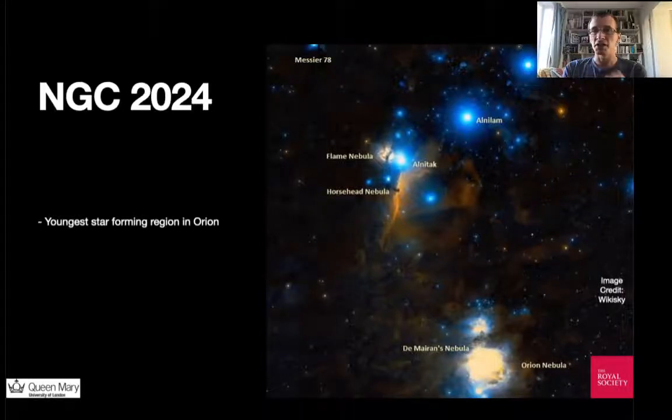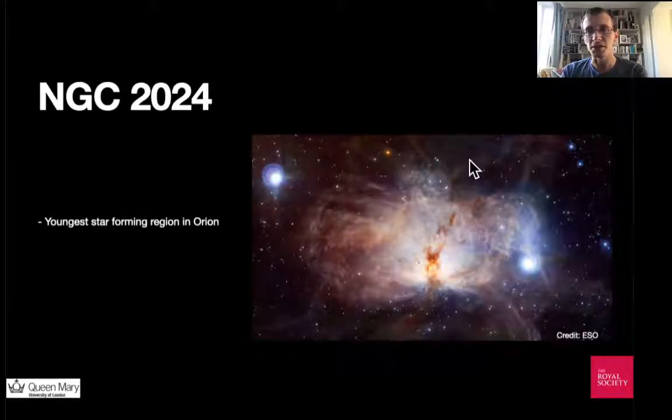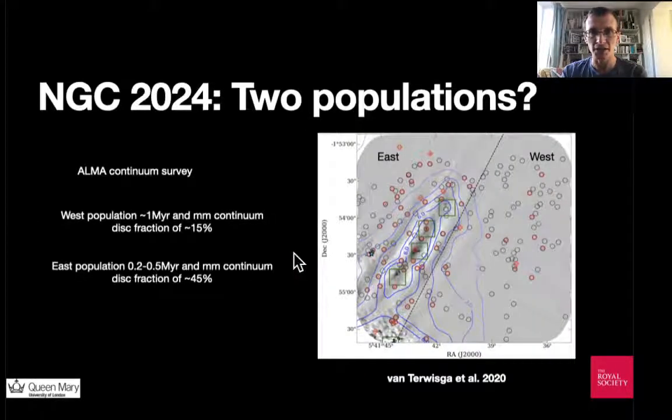And where is NGC 2024, where I'm looking for these? Well, it's in the Orion constellation. Here we have the three stars of Orion's belt, the Horsehead Nebula. The Orion Nebula is down here, and this here is the Flame Nebula, NGC 2024. Let's just zoom in on it. You can see there's some foreground material here and a bunch of star formation happening in the background. And this is the youngest star forming region in Orion, and we'll quantify that in just a second.